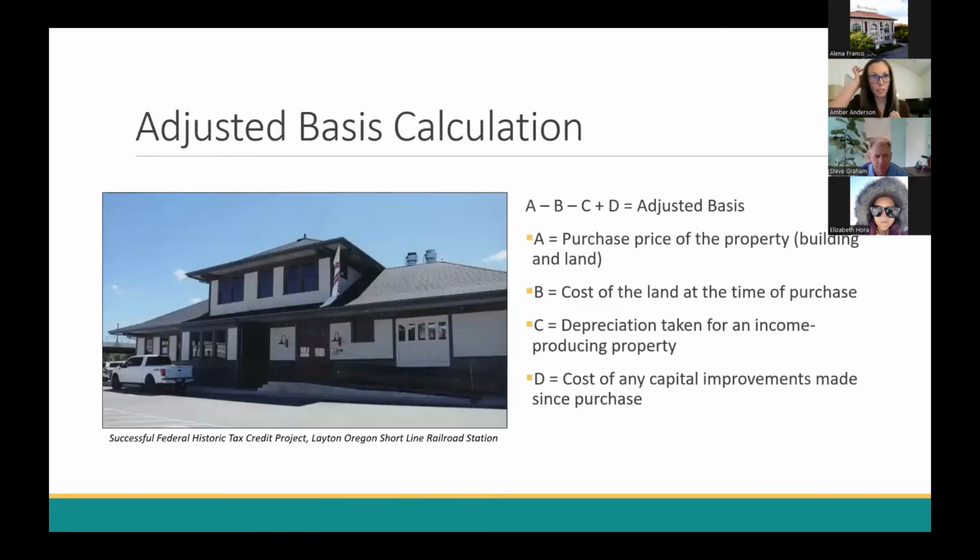And just jumping forward to the next slide, this is the adjusted basis calculation. So A minus B minus C plus D is adjusted basis. Your project has to exceed whatever that amount is. If it's a recent purchase, it's just A minus B, purchase price of the property minus the value of the land. So we're really looking at the value of the building.